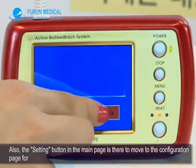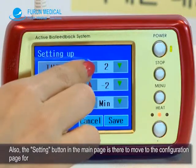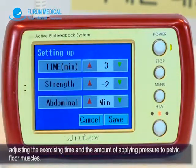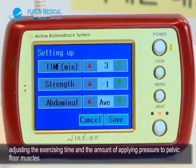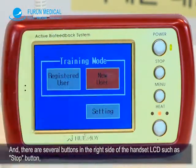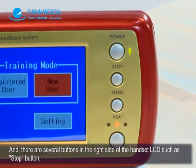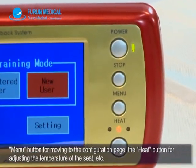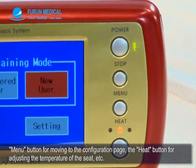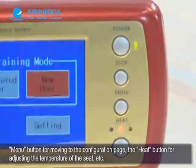Also, the Setting button on the main page is there to move to the Configuration page for adjusting the exercise time and the amount of pressure applied to pelvic floor muscles. And there are several buttons on the right side of the handset LCD, such as the Stop button, the Menu button for moving to the Configuration page, the Heat button for adjusting the temperature of the seat, etc.